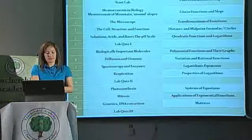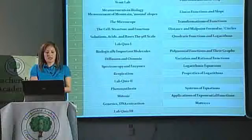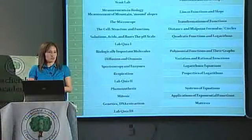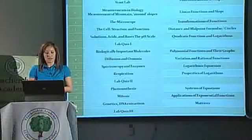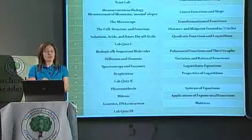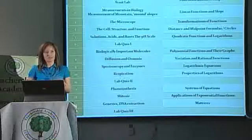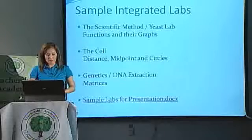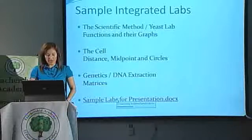When we have Lab 5, pH, in biology, there's an equation used to calculate pH. The logarithmic equation goes really well with my math topic. So you can see how we set up the course. The topics that are integrated, and again, we basically give them assignments that bring the two together. So I have some samples of our labs.